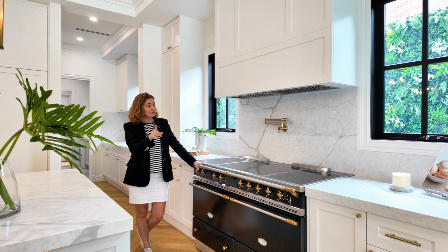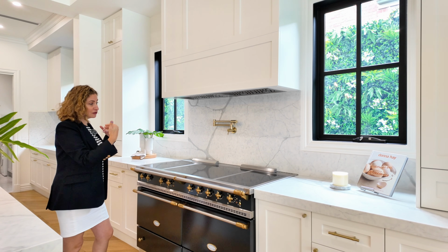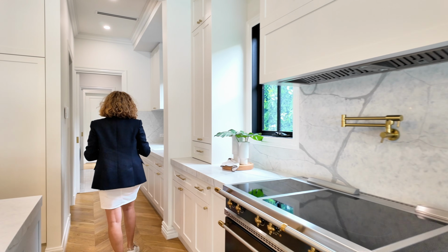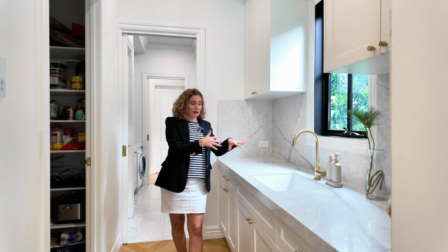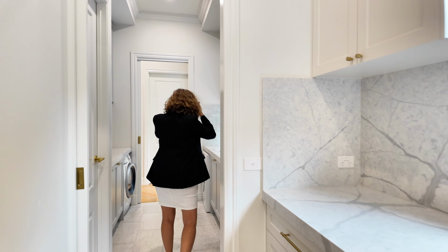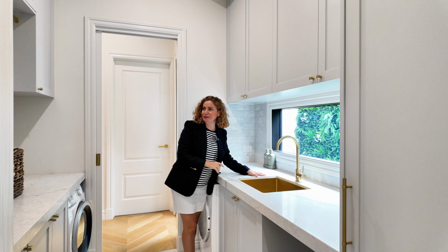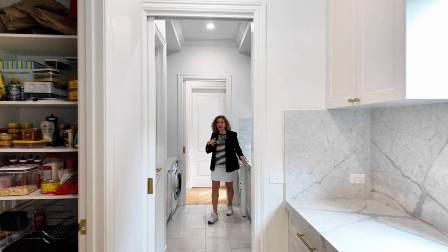And I do like how they've also added a window on either side, so you're getting that extra natural lighting. Your pot water through here. All right, come across this way into your pantry. There is a sink here, so you can do all the prep through here. Great size pantry, and then straight down your laundry area. Now they've got a great window here, and oh my goodness, they've got a gold sink. That's pretty cool. And then straight down the end is the garage, so you can walk straight through here with bags.